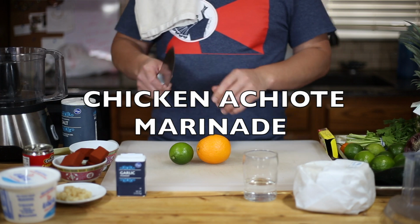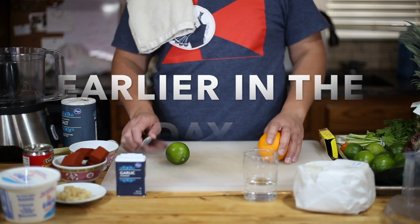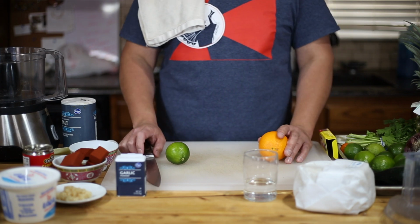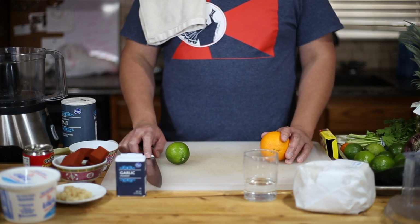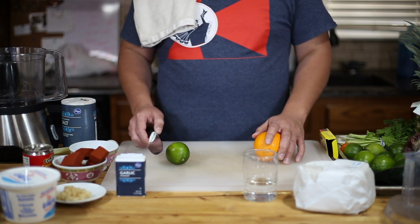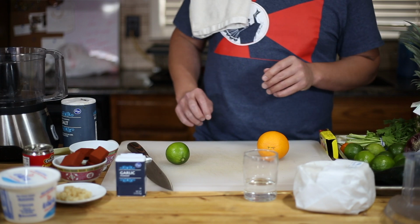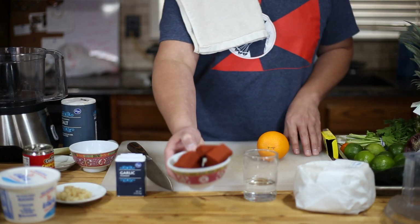All right, guys, welcome back to another episode of ICT Test Kitchen. Today we're gonna be making a chicken achiote taco with a chipotle crema and a habanero pineapple salsa. So I think the first thing we need to do is get this achiote paste started.